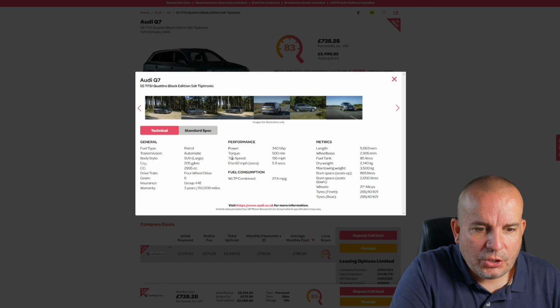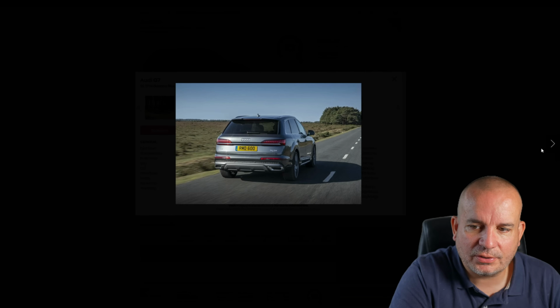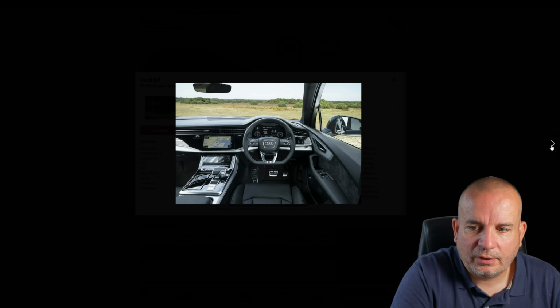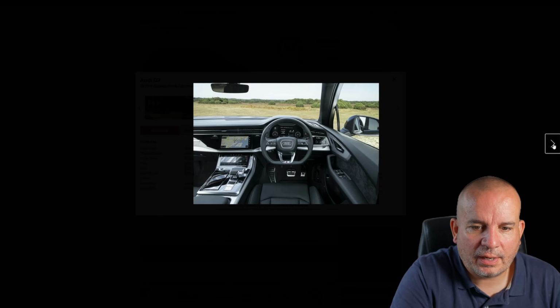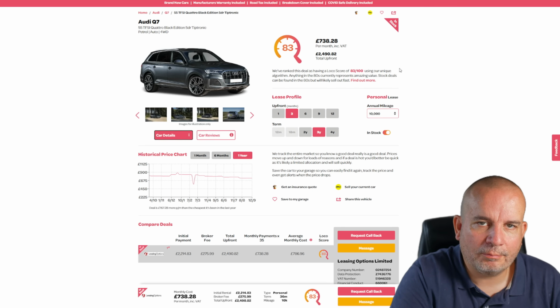And it's in stock. Huge SUV, 3 litre petrol automatic, Group 44 car insurance, 340 brake horsepower, 5.9 seconds to 62, 27.4 mpg and 865 litres of boot space. These things are like king of the road, aren't they? They're up there with your Range Rovers in terms of luxury and size and sort of prestige, I guess. Tonking great SUV, a lot of car, but obviously a lot of money.